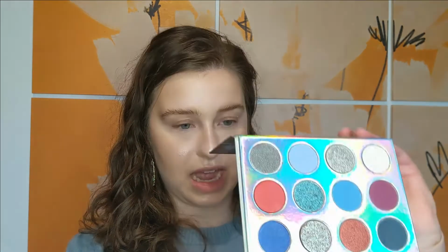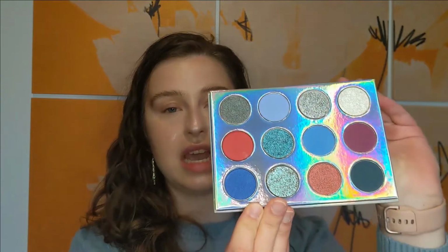So today I'm going to be trying A.L.I.E.N Cosmetics for the first time, and this is their holiday palette. I don't believe it has another name to it, but really I was attracted to this palette because of these colors. I mean, look at these colors. We have blues and reds. I just think it's absolutely stunning. And I was always really curious about the A.L.I.E.N Cosmetics formula, so when I saw this palette come out, I was like, gotta try it.